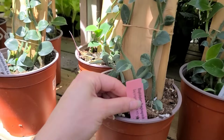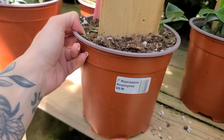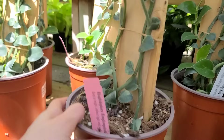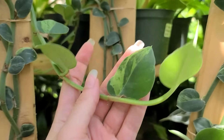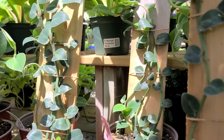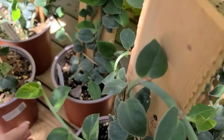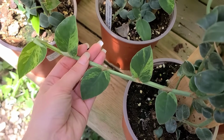And then they do have these Rhaphidophora, these variegated ones. I saw these at Osborne's as well. $40. Rhaphidophora Hongkongensis. And they're super cute. Look at the leaves. Isn't that adorable? I don't like shingling plants, but if you like a shingling plant, this is a really pretty one. Look at the variegation on the leaves.